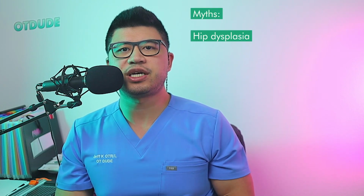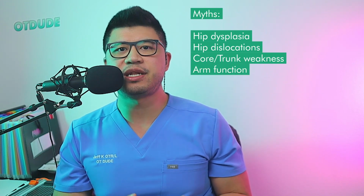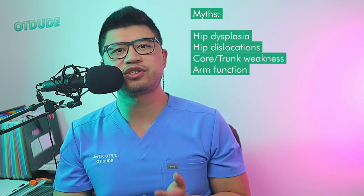According to Honig et al. in their article Pediatric Orthopedic Mythbusters, the myth with W-sitting is that it can cause many problems. These include hip dysplasia, hip dislocations, weakening of the core and trunk muscles, even limited use of the arm for functional abilities. Hip dysplasia is when the hip socket has an abnormal shape and becomes dislocated. This limited use in the anatomy for W-sitting is said to hinder writing, hand preference, coordination, and gross motor skills, even such as running and jumping.